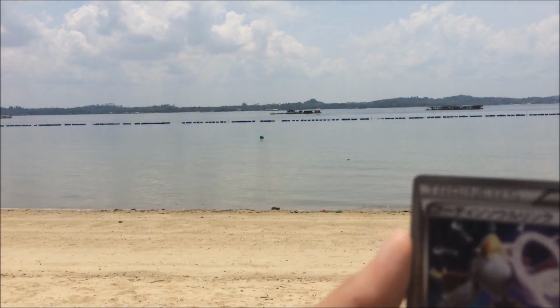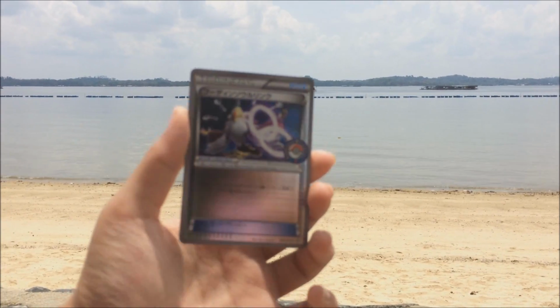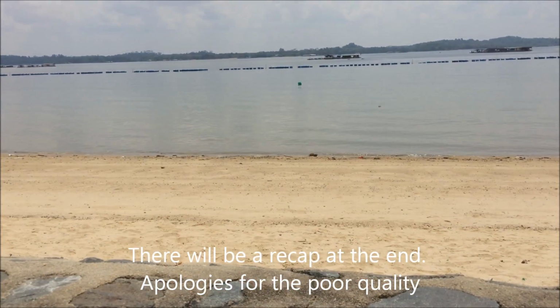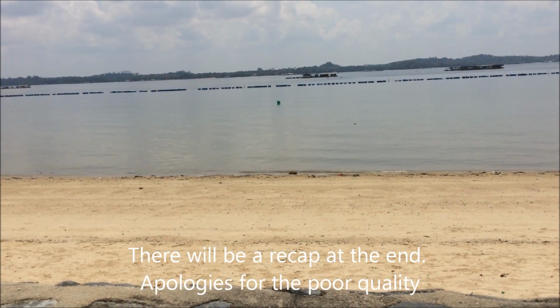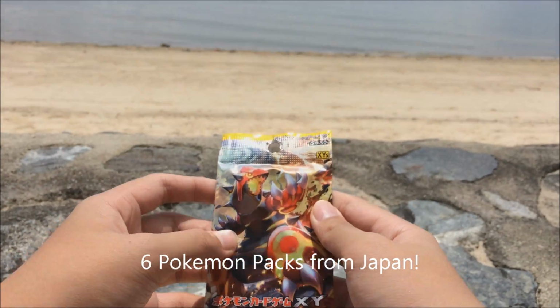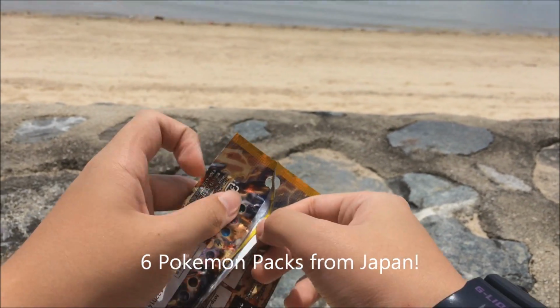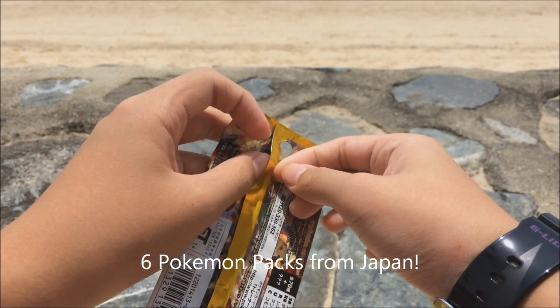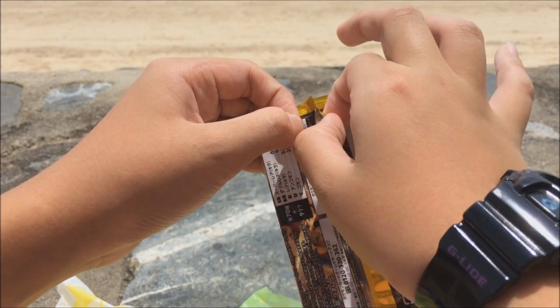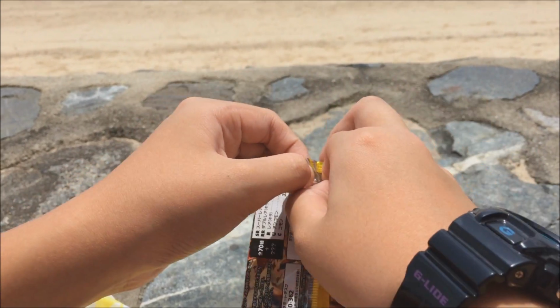Come on, Will. Okay. So first up, guys, we got this. Promo. Yeah, I guess you see the shine there. Promo. So we got the first pack. Wait, what was this again? Look at the design there. It looks freaking awesome, guys. We're sitting on top of the rock. By the way, it is known that Japanese packs are harder to open, so I think we should have tested one out first or something.